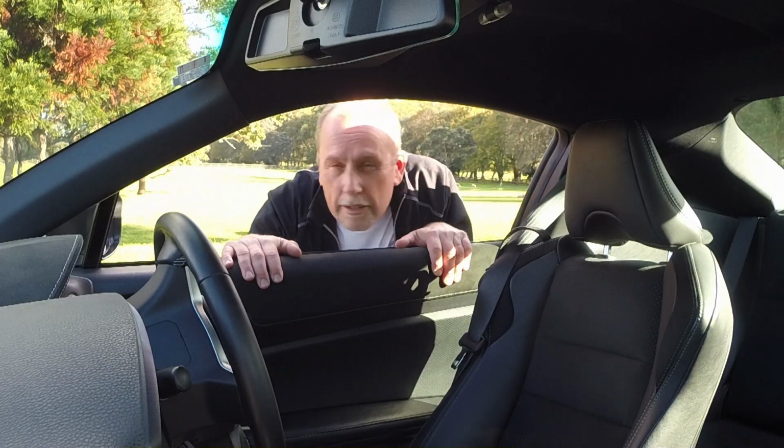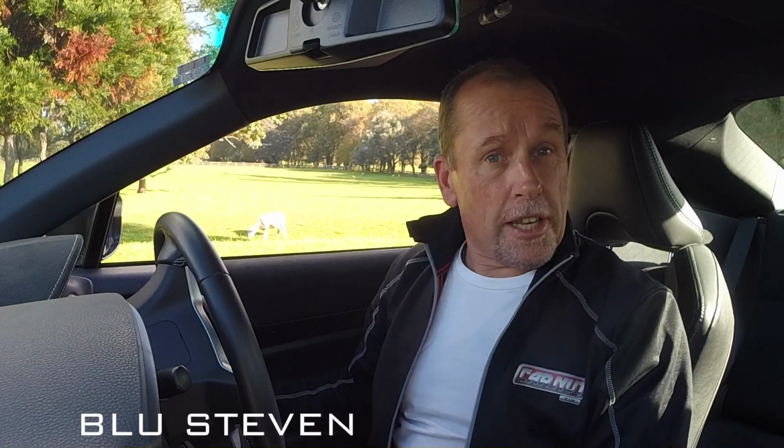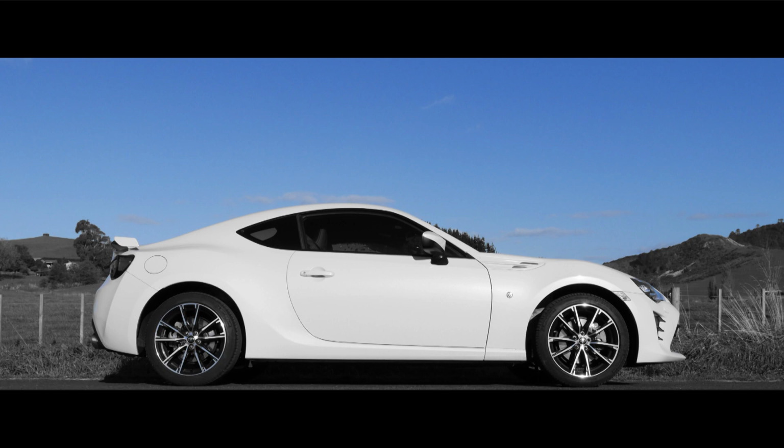So what have we got here? It's a Toyota 86. Oh, it's a nice long way down. In fact, it's a GT86, which is the top spec one. $51,986 for this. What do you get?